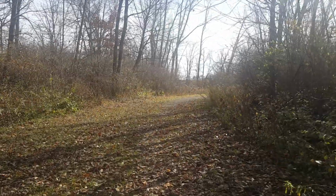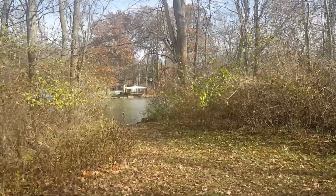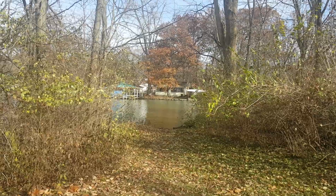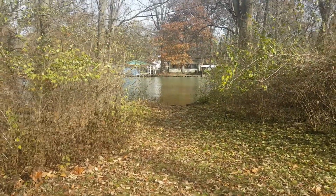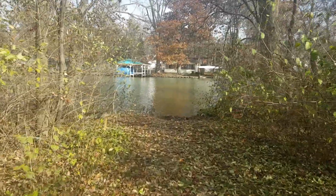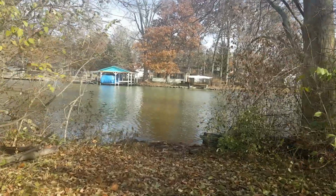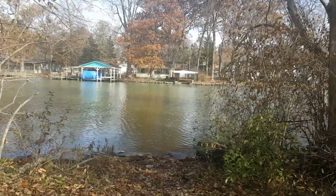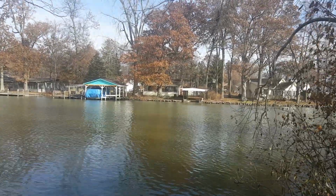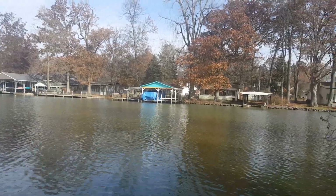Looks like off to our left here is another beautiful little scenic view back in there. Let's go ahead and walk over there. If you want to sit here and fish, that's just fine. There is good fishing here. It's just, I would rather not have to see any houses or nothing. But this little channel here does offer an absolutely beautiful place to fish.